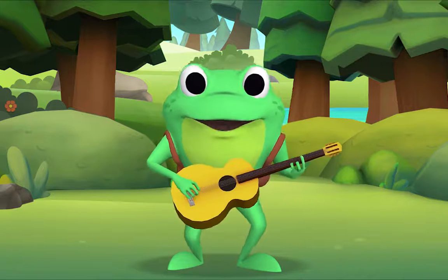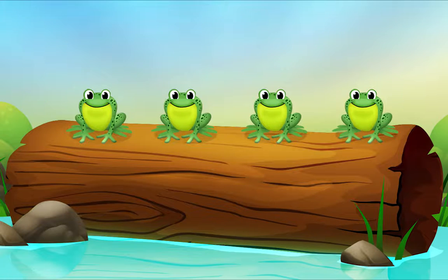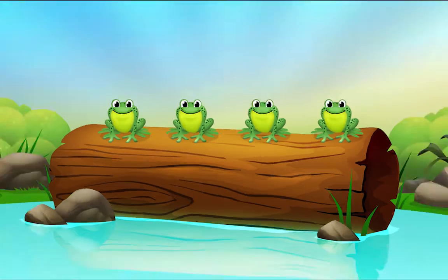Four! Four little speckled frogs sat on a speckled log, eating the most delicious bugs. Yum, yum! One jumped into the pool, where it was nice and cool. Now there are three green speckled frogs.